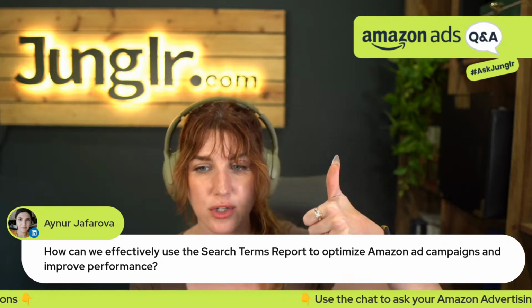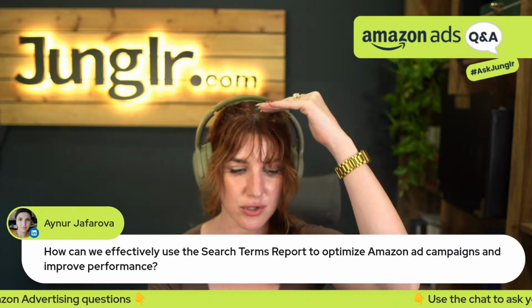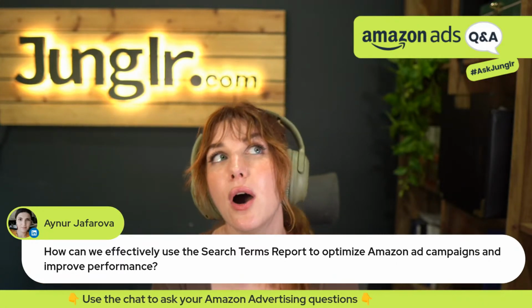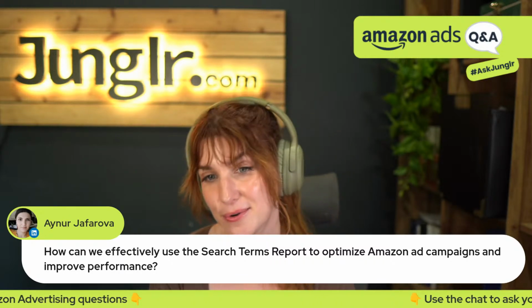How can we effectively use search term report to optimize Amazon ad campaigns, improve performance? 2 ways. So 1, you want to look at what search terms are not converting for me that I'm paying too much for, and you add negative keywords. So filters for this, you're going to go in, you're going to filter by orders equals 0. You're going to sort by either clicks or spend, highest to lowest, and you're going to look at that report and be like, oh, so this search term is getting 20 clicks and no orders. Maybe you should add that as negative. So you just want to look at where are all the clicks going and spend going, and you're not getting anything for it. Add those as negatives.